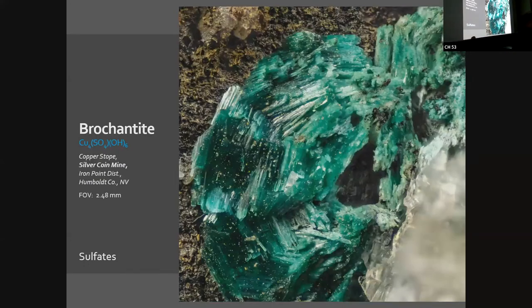How many of these did you collect at the site? And how many did you have to buy? Roughly? Probably half and half. If it's in California, Nevada, Washington, Oregon, Utah, I probably collected it myself, including this one, this brochantite from Silver Coin Mine.